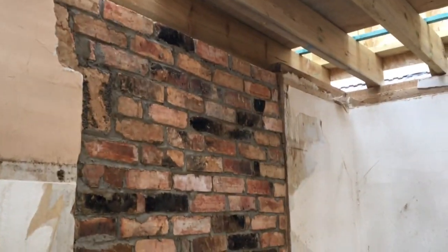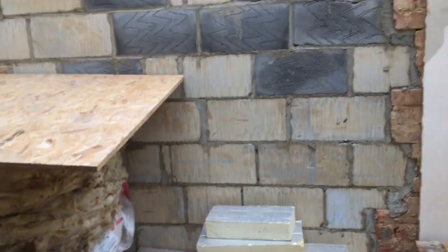Here's the other side of the wall, where you saw me working. This is where the girls used to be, but that's all blocked in. You just cut the window out there. That's on this weekend's jobs to do.